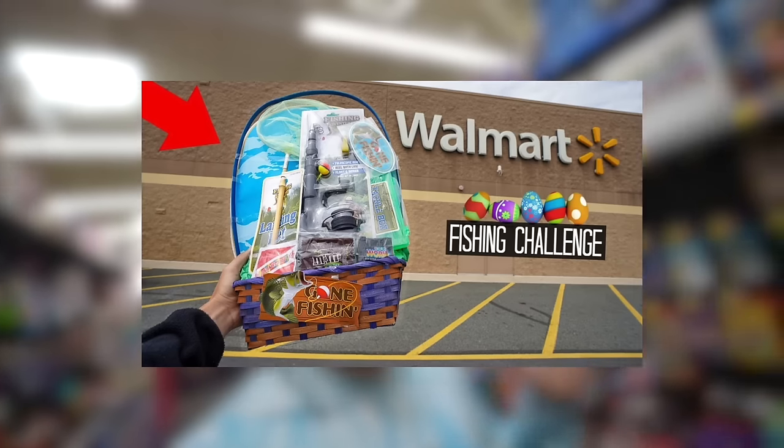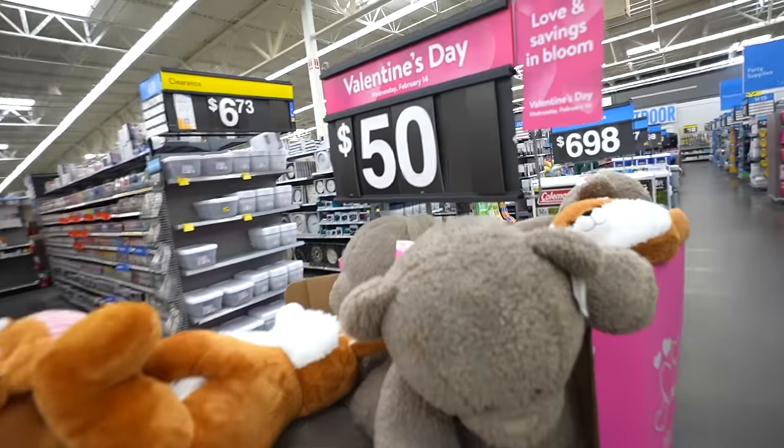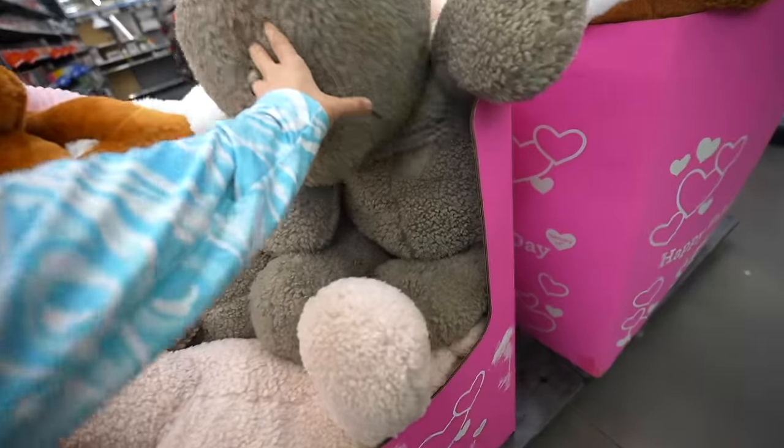So I've made videos for previous Easters where Walmart has this fishing Easter basket for kids, but it has a fishing rod in it. It was complete trash. It was so bad. I broke it every single time. I was kind of interested to see if they improved it at all or if they're still selling it. I didn't see it, but we'll keep an eye out. Holy crap, dude. $50 for freaking, jeez.